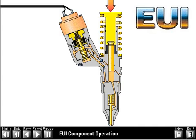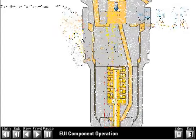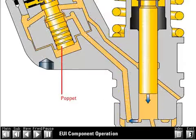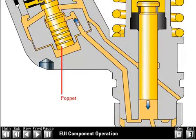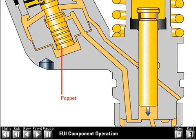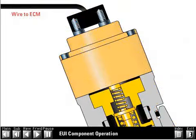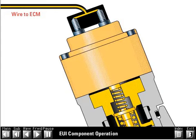Fuel displaced from the plunger cavity can flow in two directions. Fuel can flow to the nozzle assembly and to the nozzle tip. However, to flow out of the tip, the injection pressure must reach about 5,000 psi in order to raise the nozzle check against the force of the nozzle spring. The fuel chooses the path of least resistance. It flows around the normally open poppet in the cartridge valve assembly to the fuel supply passage in the cylinder head.